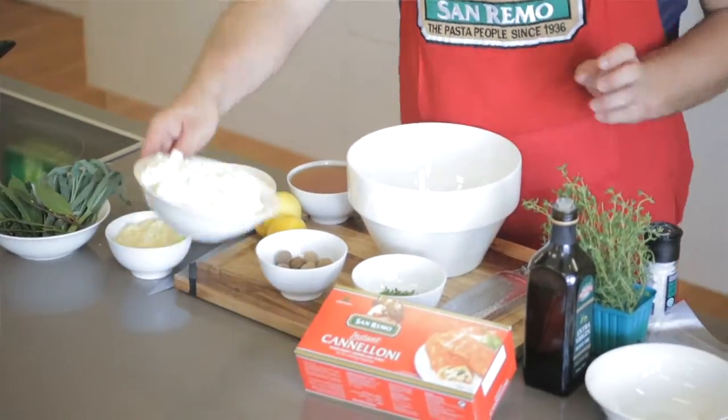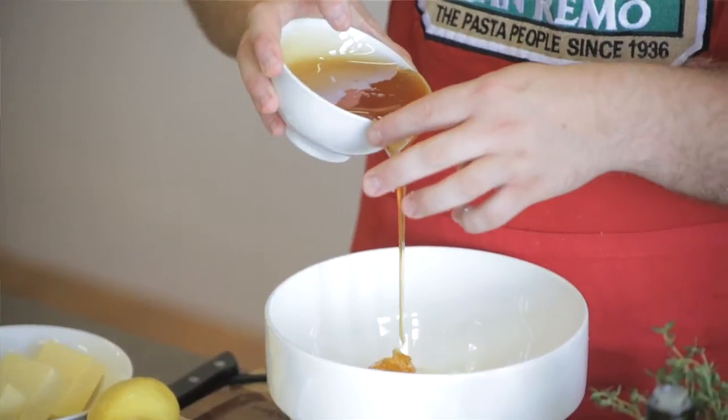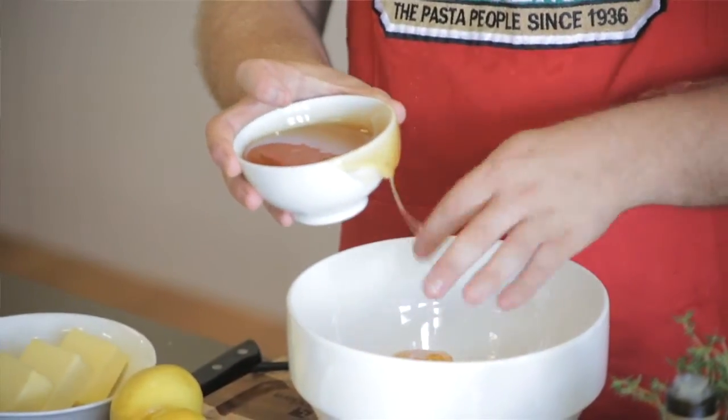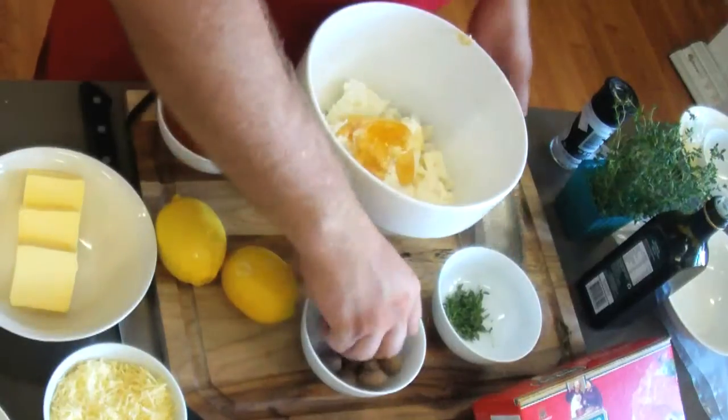I've got some beautiful ricotta cheese here, which is going to be the main body of our stuffing. And to that I'm going to add the star, our beautiful Ligurian honey. Although this is a savoury dish, this honey is going to give it a nice roundness and sweetness, which is going to be beautiful. Next we're going to go in with some more of our nutmeg.